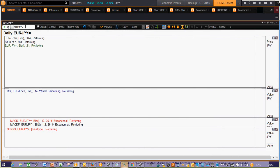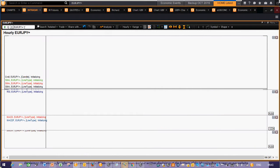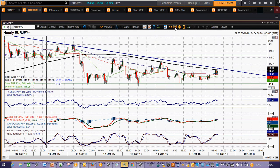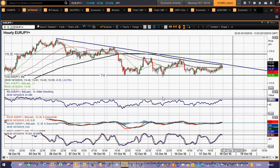Euro Yen has rallied back to the downtrend, which you can see best here on the hourly. It has been moving sideways in the last week or so in this range, but this downtrend still, I think, remains a key factor in this chart. That downtrend comes in around the 114.75 area. Looking at the hourly RSI, again back towards that 60 level, at which point the market failed in recent days. Stochastics begin to roll over. Is this another selling opportunity? I think it might be.